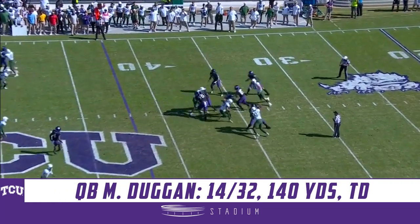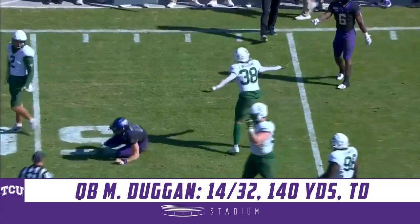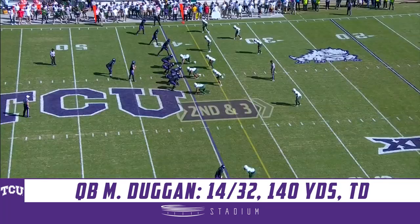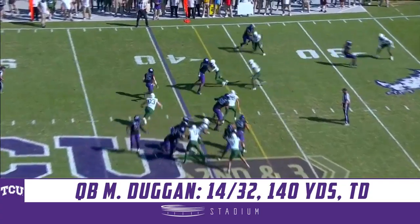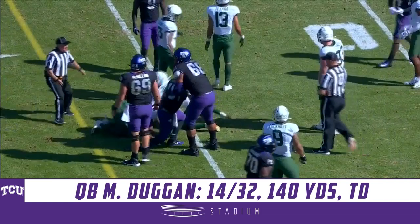Pro Wells is back. He's at the top of your screen in the slot. Duggan keeping it. Running, slides. Oh yes, Jordan Williams came flying in. Duggan keeps it. Left side, cuts back, dives. He's got the first down.